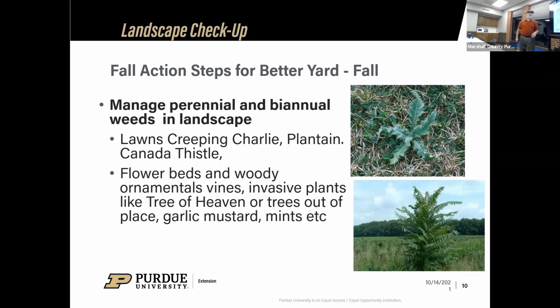Plantain is another one that can take over. Dandelion, I mean, there's a lot of perennial plants that can grow in our landscape. They just have to tolerate mowing. But I have a slide when I talk about turf that shows mowing height. And the taller you mow, the fewer problems you have with dandelions. It tends to be more of a problem when you mow close to the soil.